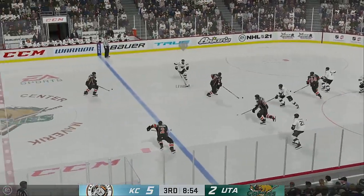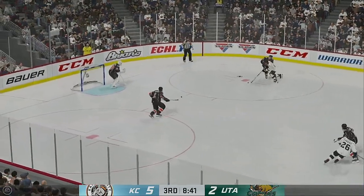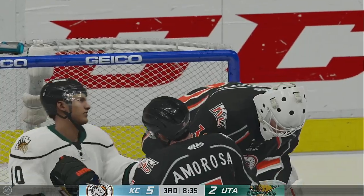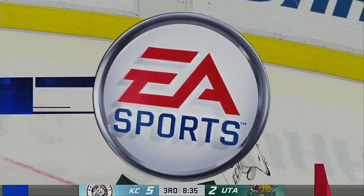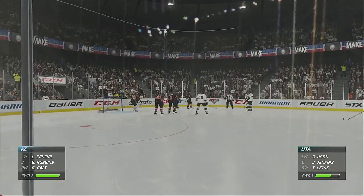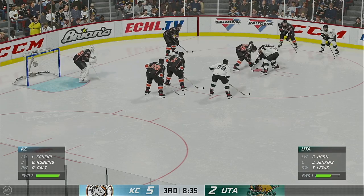The Grizzlies will play it in their own end. Across the line and on the attack. Takes a shot. Stopped by the goaltender. Well, you're not going to get much better scoring chance than that one, but the goaltender makes an excellent stick save. Kansas City's offense has been the story tonight, leading big time here in this third period.